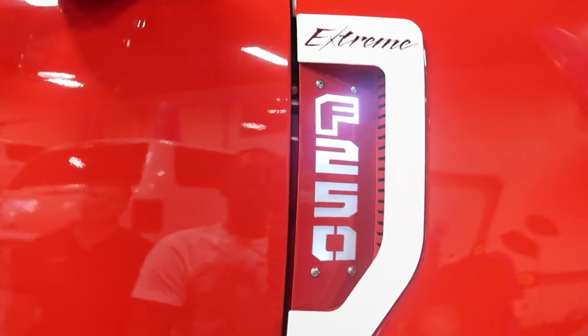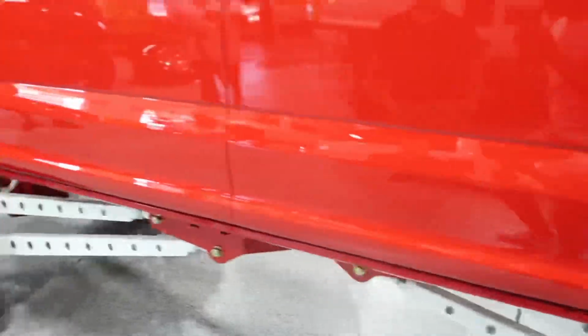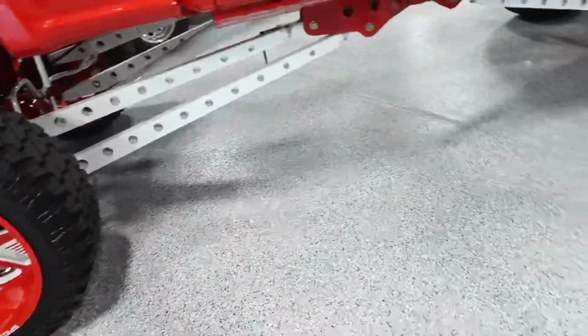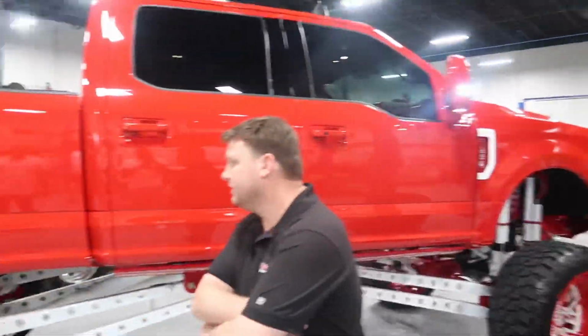This shit is clean. Man, this truck is crazy. Look at this. Also, that lights up, as y'all see. That's crazy, bro, all light-up badges. What are you sitting on, 28s right now? 28s by 42s, yeah, and Fury Off-Road tires.